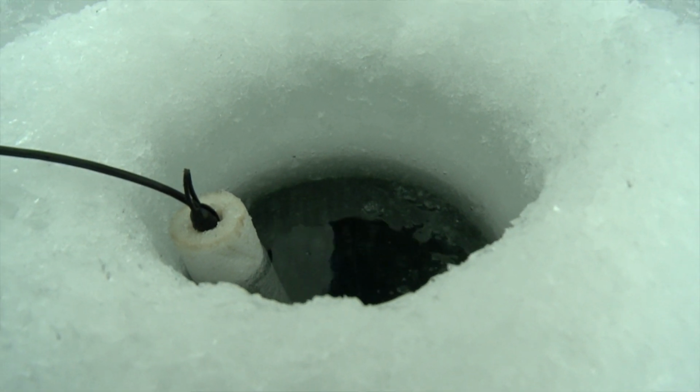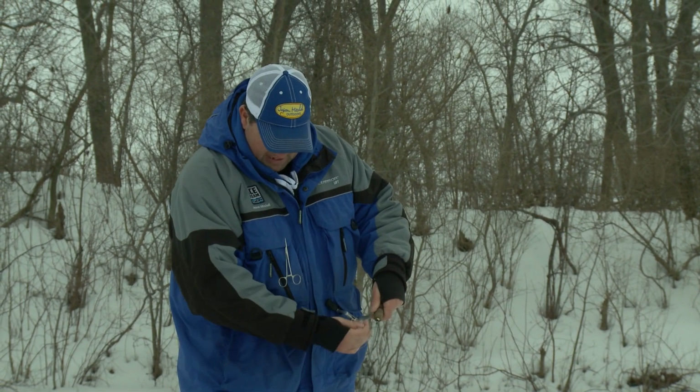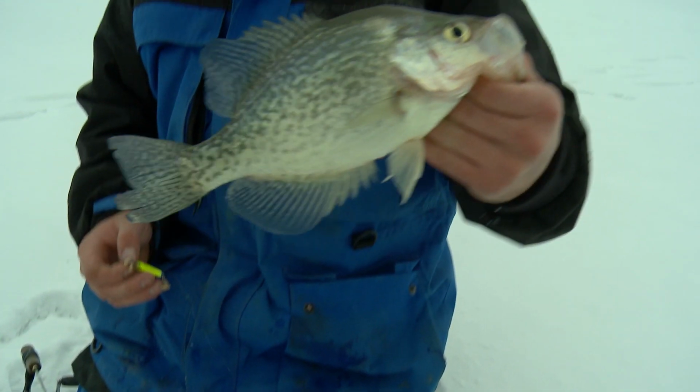As far as sampling water, it's just a great search bait. It's a great bait to look for fish because they can see it from a long ways away and bring them in, especially in this clear water. As you can see, they have a tendency to catch some of those bigger fish.